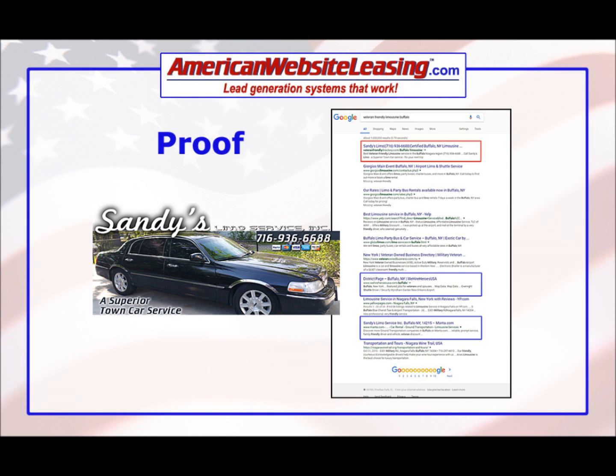Okay, so in other words, when you have a microsite system working for you, it doesn't just rise your microsite to the top of the listings, it raises your entire web presence up in the Google listings. Okay, and of course we know that it's not all just about Google, but this is an example of what's possible in a very short period of time when you have a professional marketing team working on your side and a market that's ready and willing to respond to you.